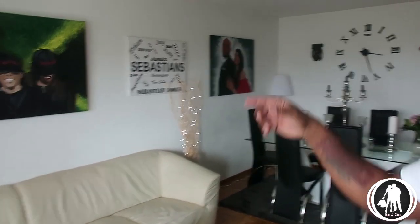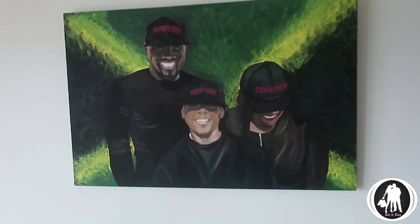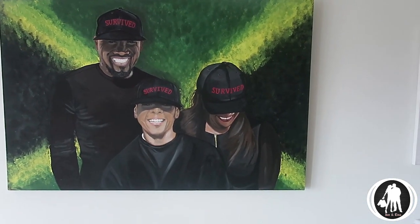But people, that's pretty much it for now. That's the piece that Wife for Life did. We're very pleased with it. And I did revamp our old one, if you remember. It was a plain background, very plain, so we did a whole Jamaican theme to it. And I thought, that's nice. So that's pretty much it for now, people.